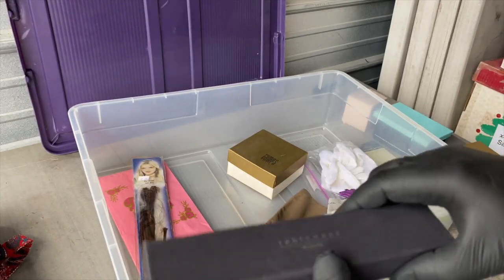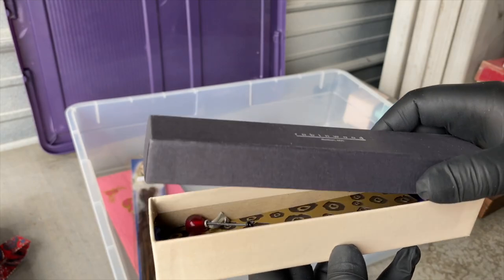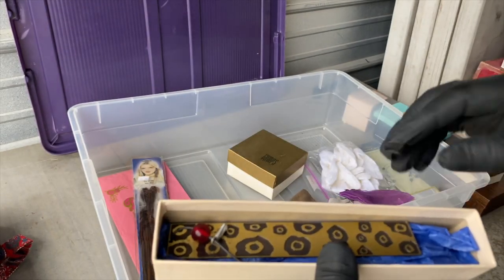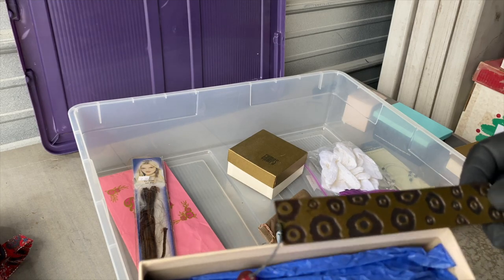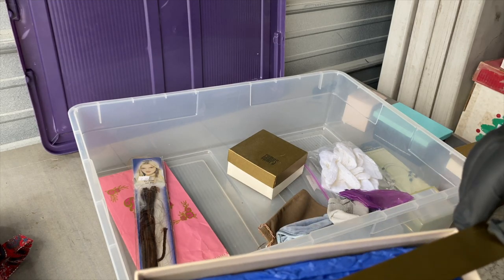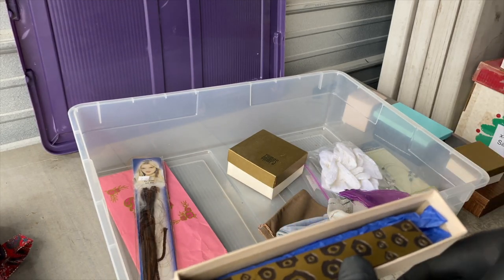Okay. You ready? Last two boxes. Robinwood, it says. Boston, Massachusetts. It's a bookmark. It's a nice bookmark, no doubt, but it's just a bookmark. Okay. Do people collect bookmarks?